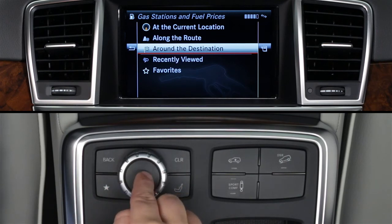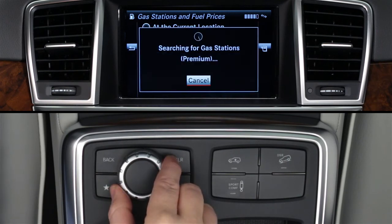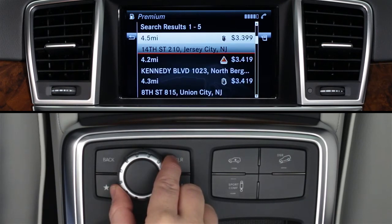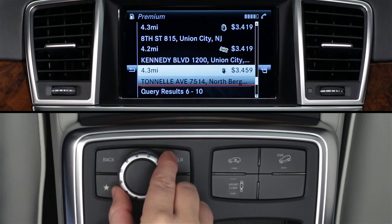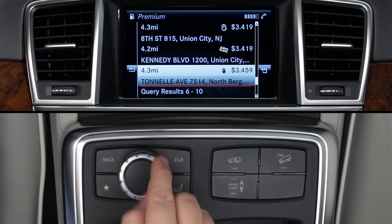Now perform a search by any of the criteria. A list of gas stations will appear, 5 per screen. For each station, you'll see its distance from you, an icon of the brand, the price per gallon for the fuel type you selected, and its address. Rotate the controller to select a station, or go to the next 5 stations when you get to the bottom.